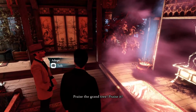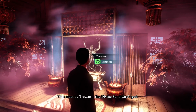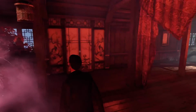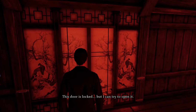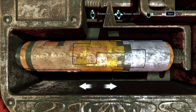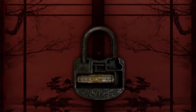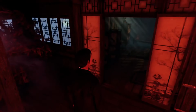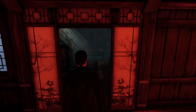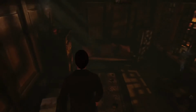Praise the grand tree, praise it! Oh, that must be Trewan, the Divine Syndicate's god. This door is locked, but I can try to open it. Oh shit, there's another one. This puzzle again. Nice. These instruments are used for smoking opium. Drugs.